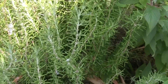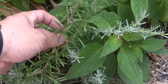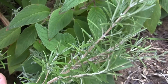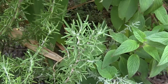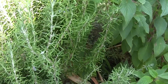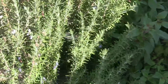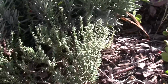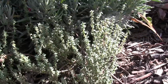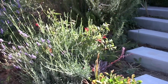Rosemary. This is a rosemary. Grew it from a cutting. They grow very easily. You just snip off a little branch, stick it in the ground, and they'll grow. So they can be grown from seed as well. And this is where I come out and get my rosemary. A lot of this stuff I need to trim back. Here's some more thyme. And let me take a wide shot of what everything looks like in relation.